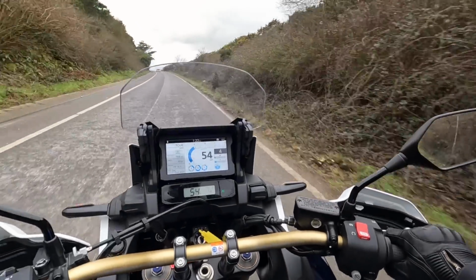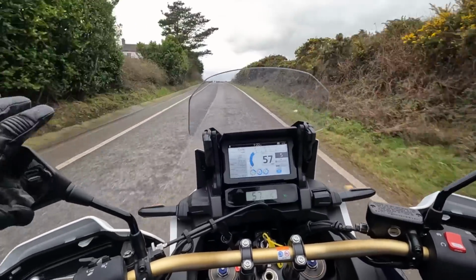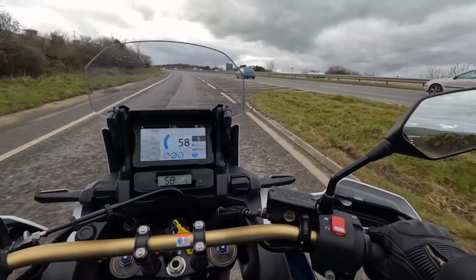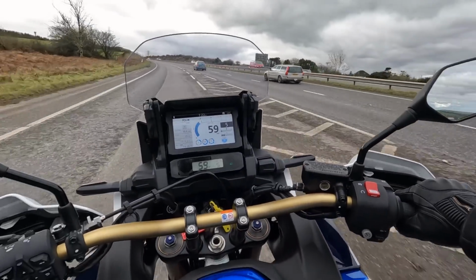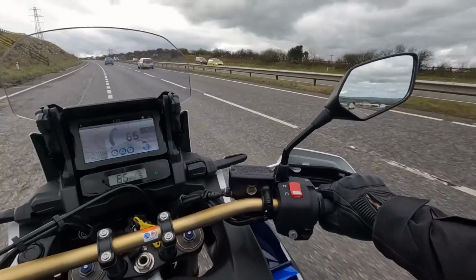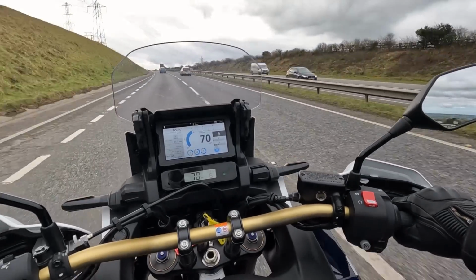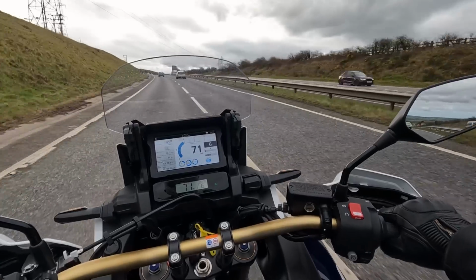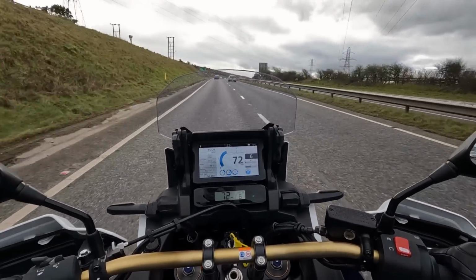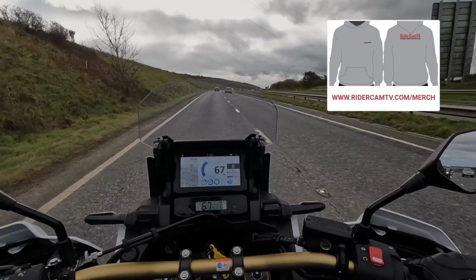And the thing that I've always thought about the Africa Twin is that it always seems a little bit lumpy when you pull away and you put the power on. It's not, but it's got a different feel to the way that the power is delivered than other adventure bikes like the Adventure 1250 from BMW. Very different feel, but instantly I'm sat upright.